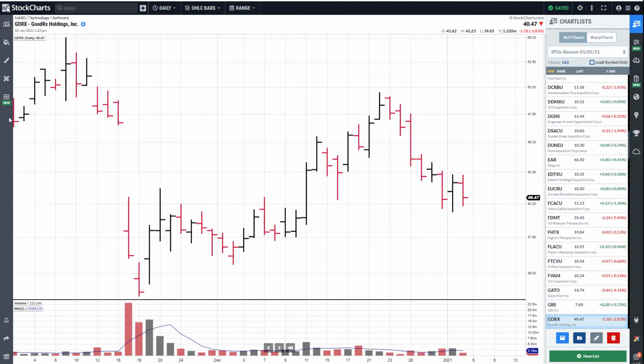GDRX is kind of all over the place. It came public at higher levels. If the price is too high, they're going to die. And I wouldn't play the buy at B back here just because it was $50-something a share, and it imploded. Not that they'll always implode like this in such a spectacular way.